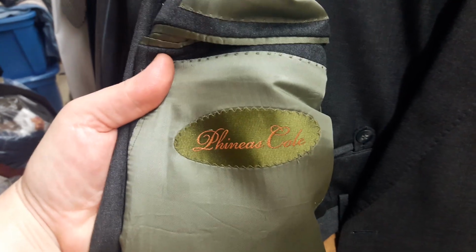Here's another Paul Stewart, but I didn't realize that the lining is ripped. Now, I'm not familiar with this one, the LTD. I don't know if this is a custom one. If anybody knows which one this is, just let me know. It has the numbers in it, so it's probably not custom. Here's another one. This suit here, I think this is the same company as Paul Stewart. It's called Phineas Cole. Very sharp. Very nice looking suit. It's got the peak lapels. That's very popular. Single button, three pocket.